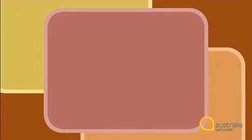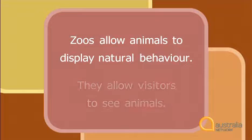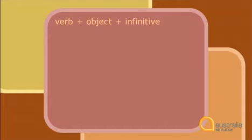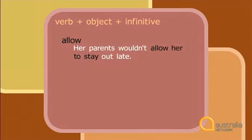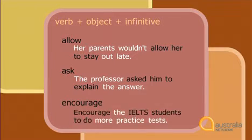Now, let's look at the third way Richard uses infinitives. He says, zoos allow animals to display natural behaviour, and they allow visitors to see animals. In English, there is a group of verbs that can be followed by an object and an infinitive. Allow is one example. You could write, her parents wouldn't allow her to stay out late. Some other examples are, ask. The professor asked him to explain the answer. And encourage. Encourage the IELTS students to do more practice tests.